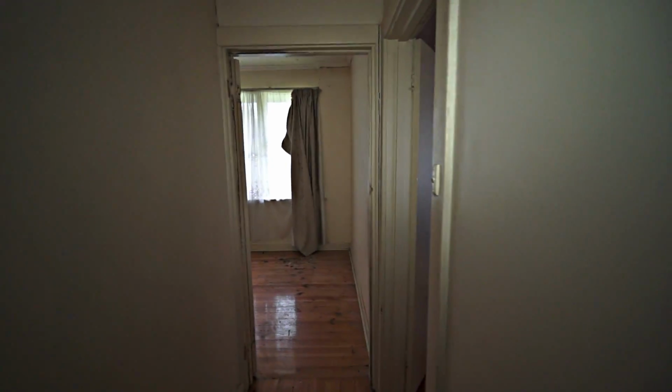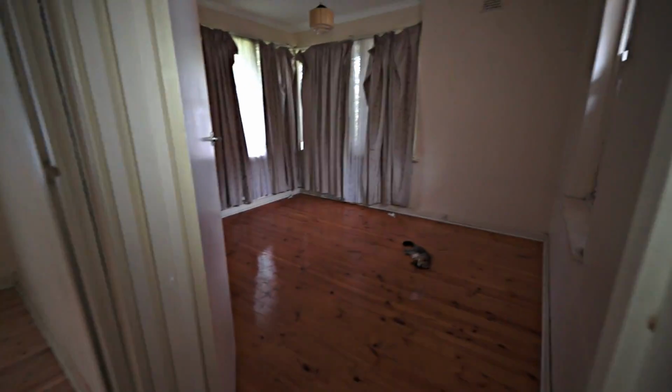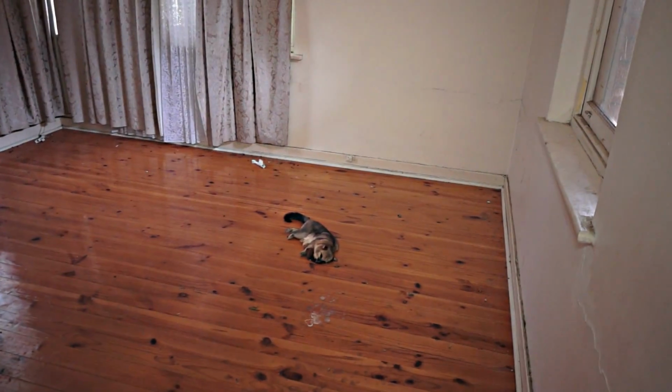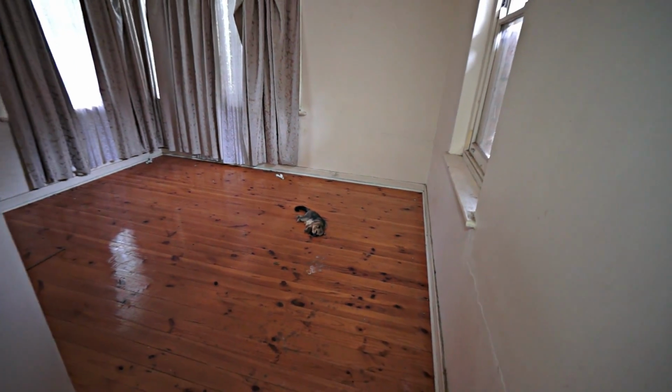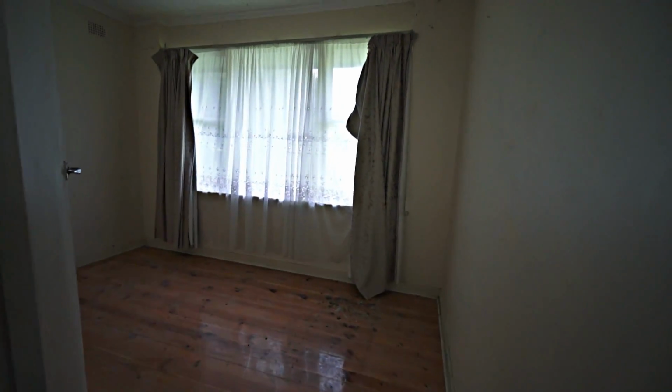Hopefully you can hear what I'm saying. It's a bit muffled, but I know. Okay, there's a dead possum on the floor. Poor thing. That's the bad smell I could smell as I started down this hallway.